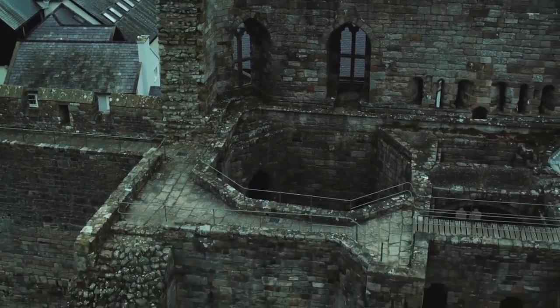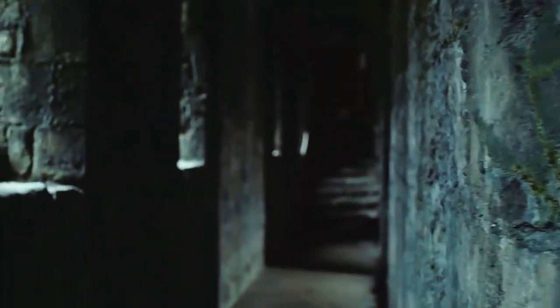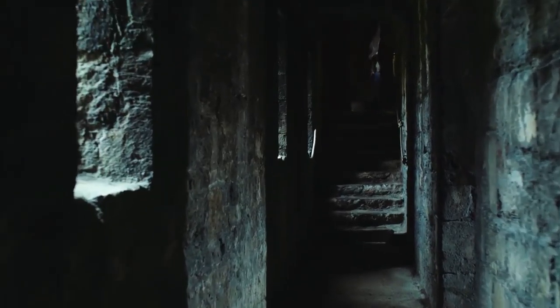Caernarfon Castle is a medieval fortress in Caernarfon, northwest Wales. There was a motte and bailey castle in the town of Caernarfon from the late 11th century until 1283, when King Edward I of England began replacing it with the current stone structure.